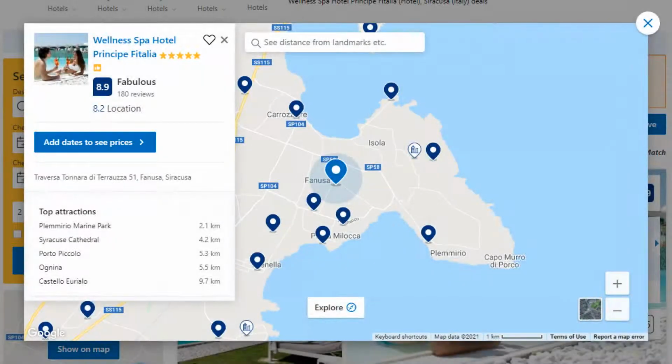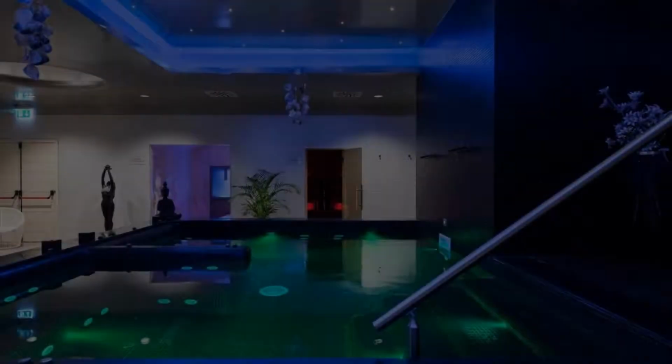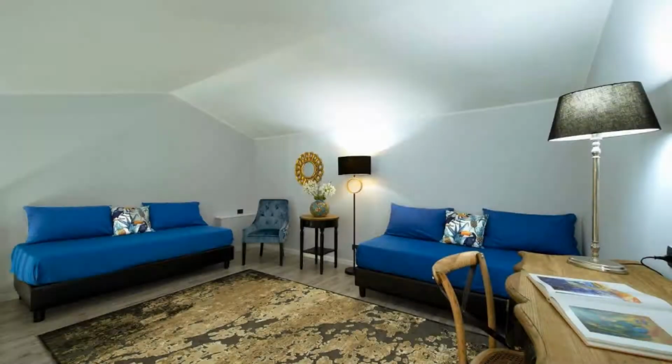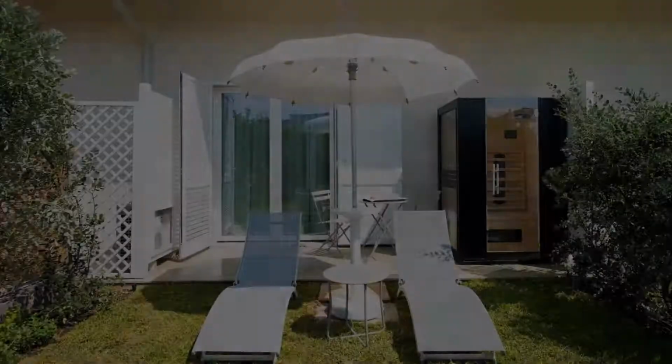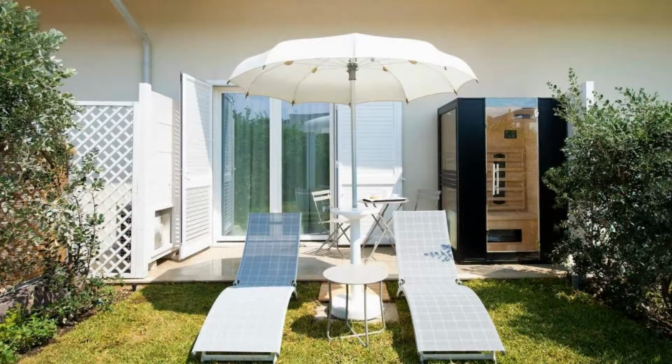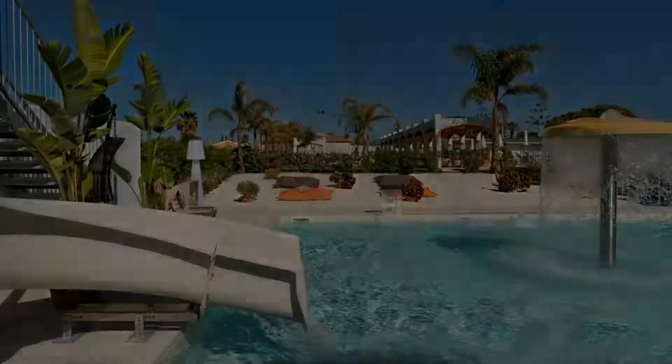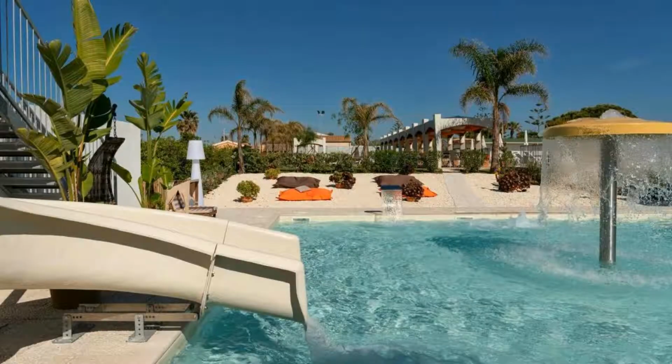Number 2. It's a 5-star hotel. The location of this hotel is fine and guests love walking around the neighborhood. Check-in time is 3 p.m. and check-out time is 10 a.m. Guests are required to show a photo ID and credit card at check-in. Pets are allowed in this hotel.